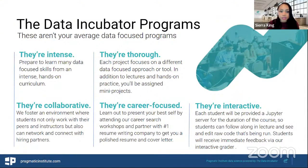So all of our programs are intense. They are built around a hands-on data-focused curriculum, and we offer both full-time and part-time programs for our data science and then full-time for our data engineering as well. And both are packed with a lot of information and tools. They're thorough. Each week we'll focus on a different data tool or approach. And in addition to our lectures, we have our students participate in hands-on practice. We really believe in fostering an interactive learning environment. And so in each program, students will work on mini projects that focus on the data tools that you're studying.